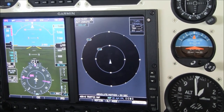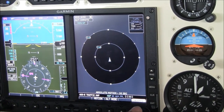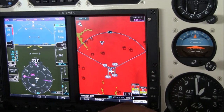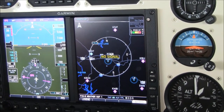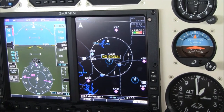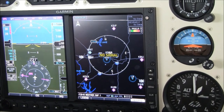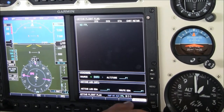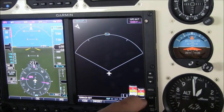Now this 300 is upgraded with ADS-B in and out, so we have an ADS-B traffic page displayed here, and our TIS-B page. We also have ADS-B weather. We're in the hangar here, so we're not picking up a signal, but if we were up flying, we would have NEXRAD information along with TAFs and METARs, an AUX page, and our flight plan page. If we had a flight plan loaded in here, it would be displayed on the multifunction display.